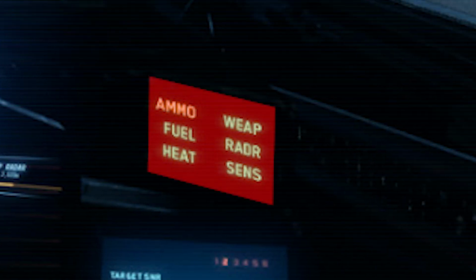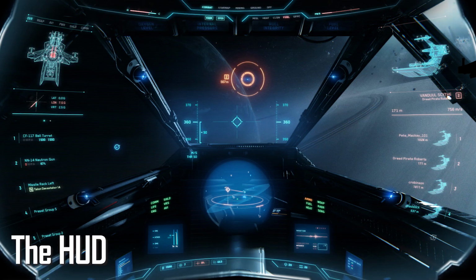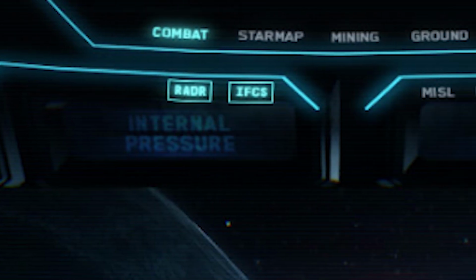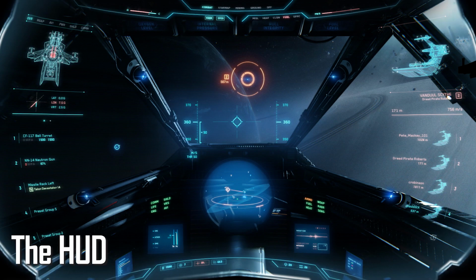Ammo, fuel, heat, weapons, radar and sensors, which are all self-explanatory, so we won't go into that. And more caution panels at the top of the screen. First, the fixed points connected to the frame of the cockpit: oxygen level, internal pressure, hull integrity, and fuel level. Again, these seem to be mostly self-explanatory. Having them just off your peripheral vision is a good location, but just in view so that when it does start to blare in a bright contrasting colour, you'll notice it. Then we have the HMD cautions at the top of the visor, which perches nicely in with the fixed caution lights.